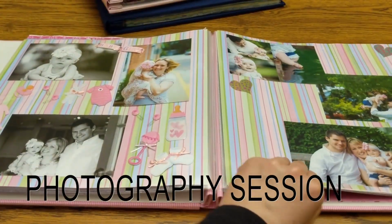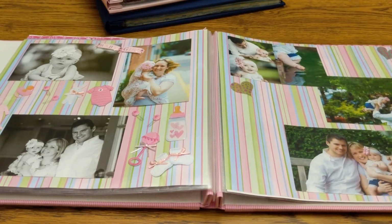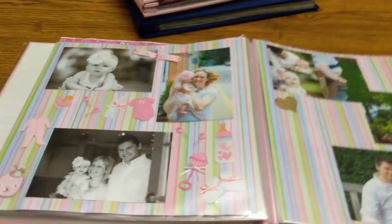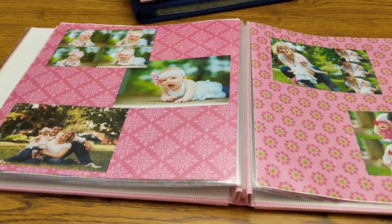One of the coolest gifts I ever got, they went to the trouble to remember and dig up who our wedding photographer was, reached out to them, and paid for a 1-hour photography session of me and my husband and my little girl. A year-long membership to a zoo or a museum that's nearby.